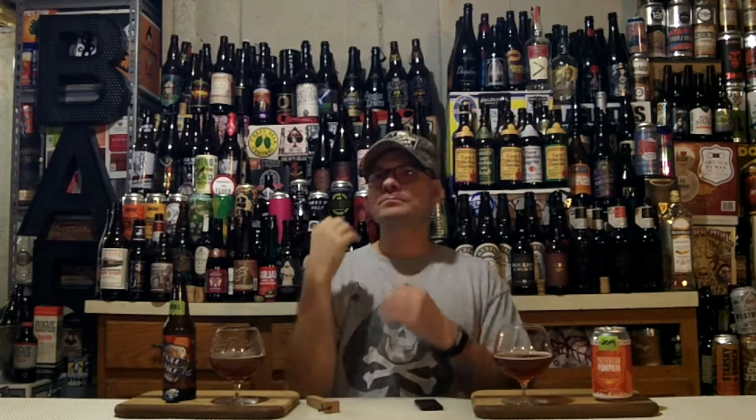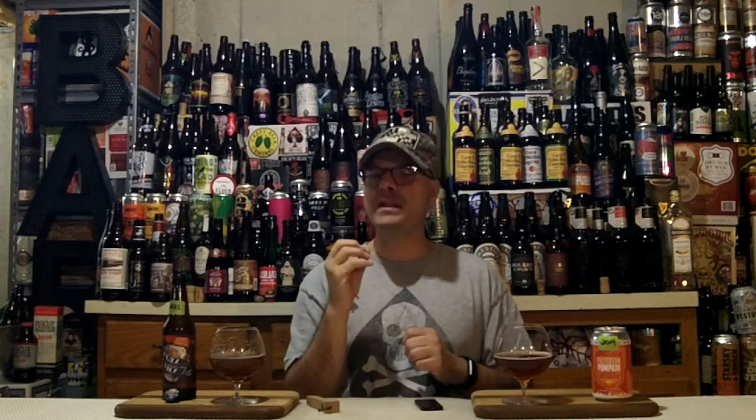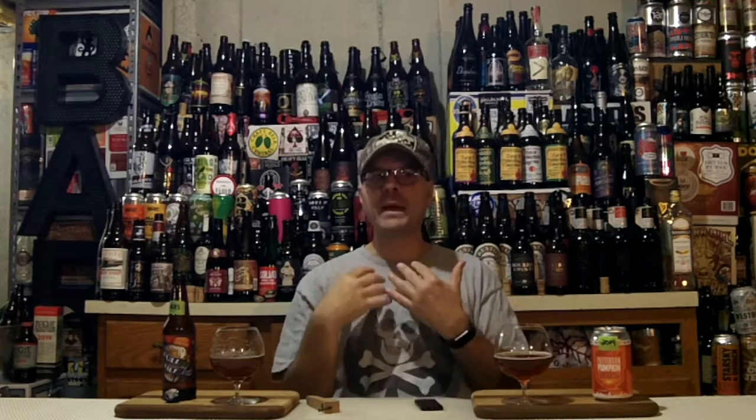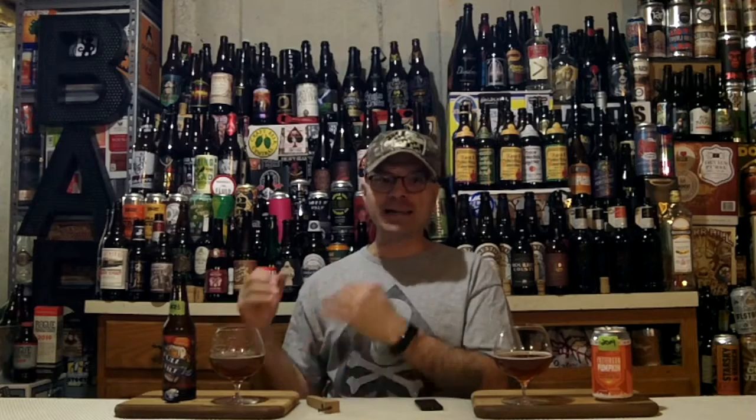The spices are there, but you can't pick them out. They're really faint in the background, and like I said, they're coming off like clove or maybe esters from yeast. But wow, if I didn't know what this is, I think this was a cellared barley wine. It tastes just like that.